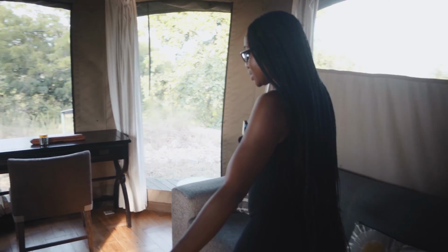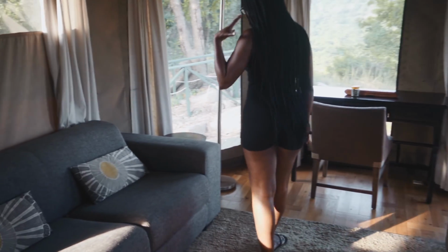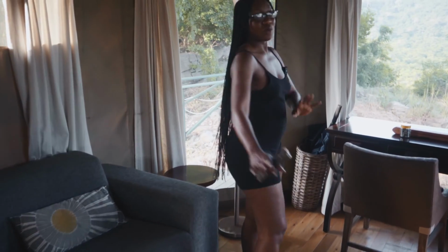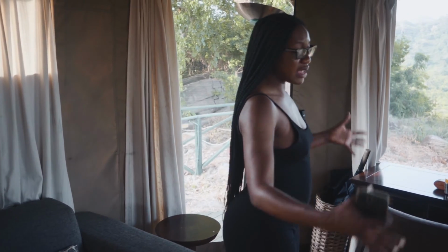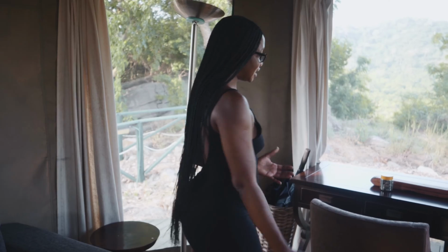But this is really nice and cool, especially if you just want to be away from the bed. You have another area to come to. I think that's one of the cool things about this tent.